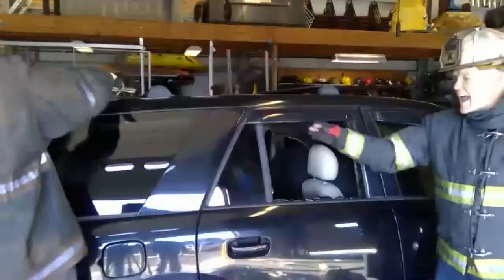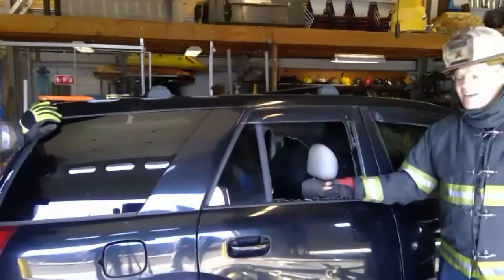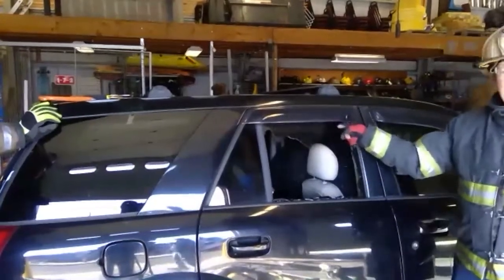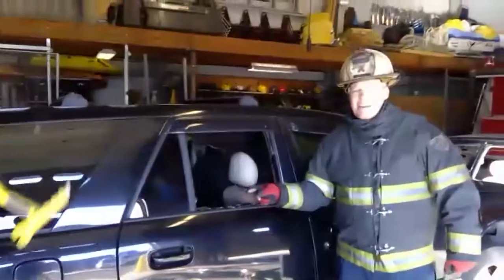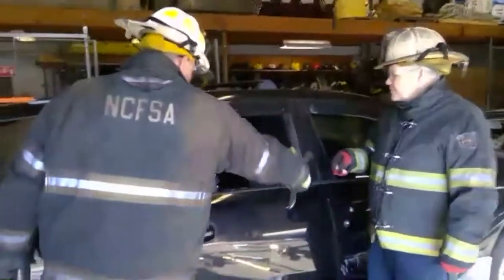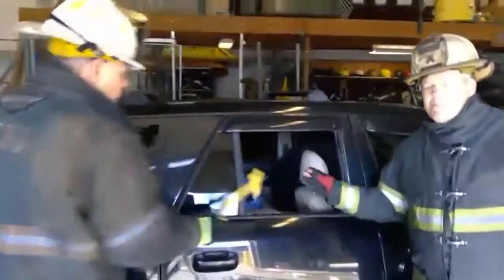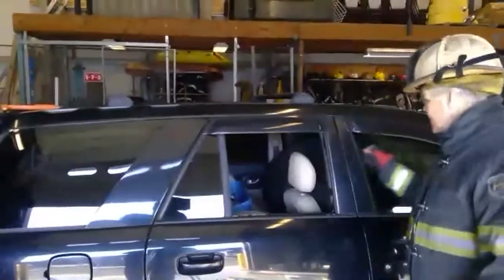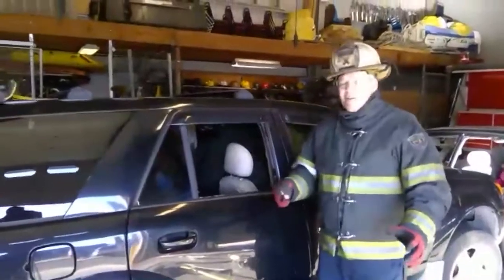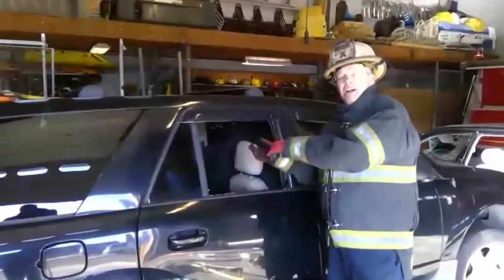If you notice how all the glass is shattered into thousands of pieces, we want to go ahead and clear out the opening, just like if we're doing ventilation on a house. We're going to go ahead and gain entry. And we always break the window furthest from the driver. Now our simulated EMS personnel are inside the car.